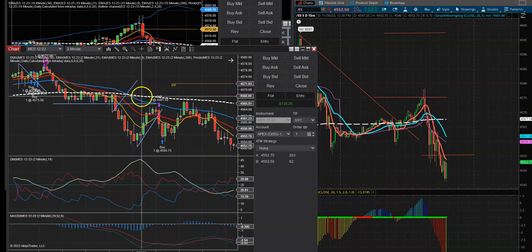So this is the 200 moving average. This is the 20. That's the 34 or the 50, I can't remember. Anyway, everything's lining up to the downside. And the yellow one is a 9 period moving average. So I sold short below right here.